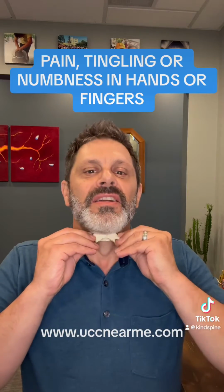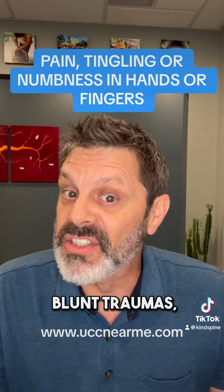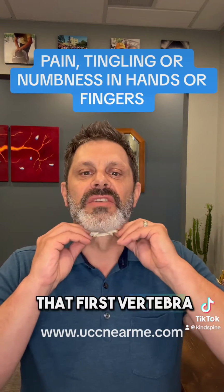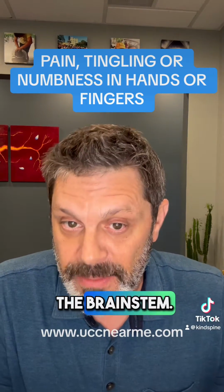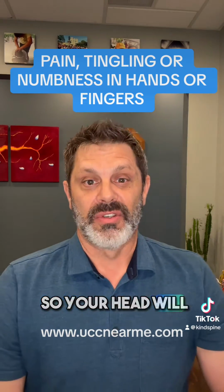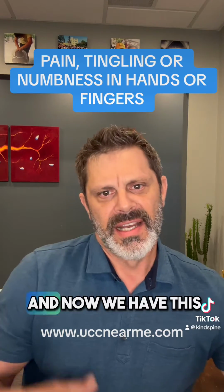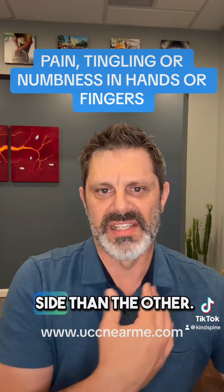Now, sometimes due to slips, falls, car accidents, blunt traumas, sports injuries and these types of things, that first vertebra can get lodged out of place. And when it does, it puts pressure on the brainstem. This, in turn, leads to postural muscle distortion down below, so your head will drop to a tilt, your shoulder will drop on one side, a hip will raise up on another, and now we have this imbalance in the lower neck, and we're getting more pressure on one side than the other.